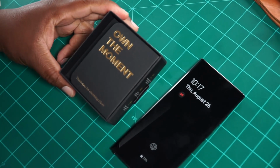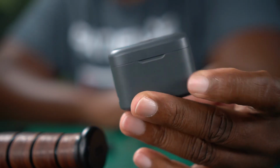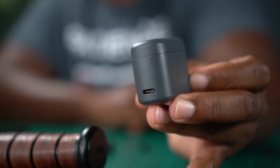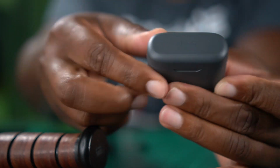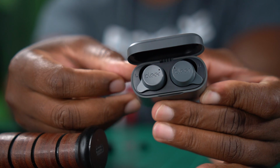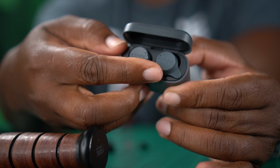Wilson, will you just jump in here real quick with me? There you go, baby. All right, so it says, thank you for choosing Cleer. You're welcome. All right, here's your tiny little case right here. It does not have wireless charging, but if you flip it over to the side, you'll see that USB-C charging port right there, because you're gonna get 5 hours of listening time on these earbuds. And if you use this case, you can get an additional 10 for a total of 15 hours of playtime.